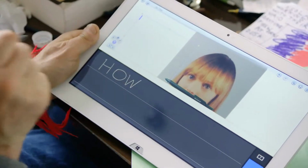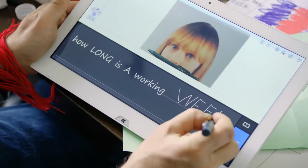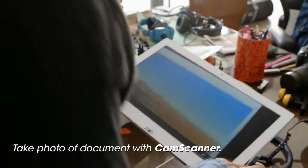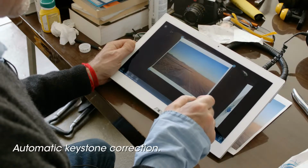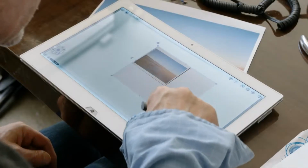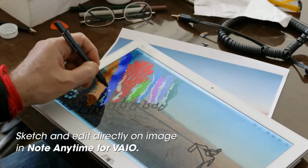The VAIO Duo can even recognize my handwriting and convert it to type. I can take a photo of a document in Cam Scanner. The Keystone Correction feature automatically straightens the document. Then I can sketch and edit directly on top of the image.